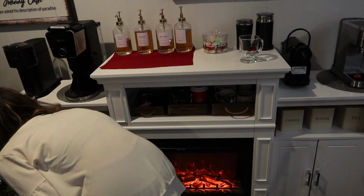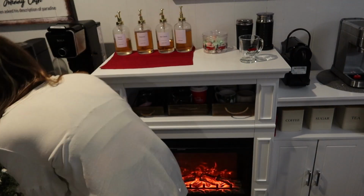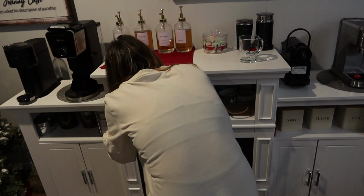And those syrup containers up there, I'll show you guys in a minute because I got some more in. Those are New England Stories. They have labels you can change out on them. I love them. I think they're just so fun.